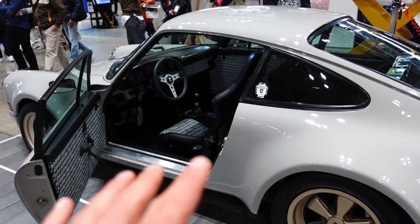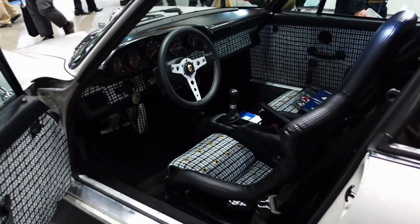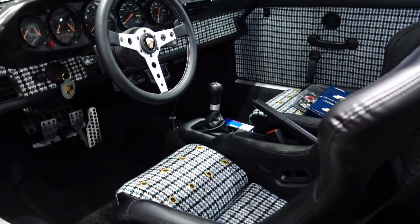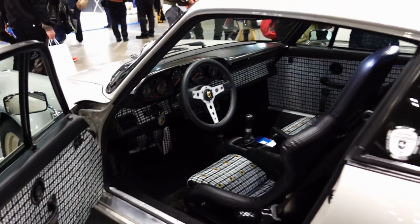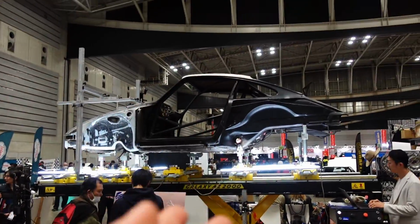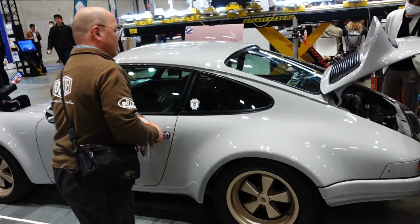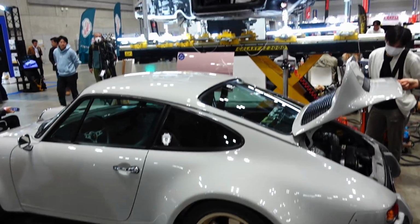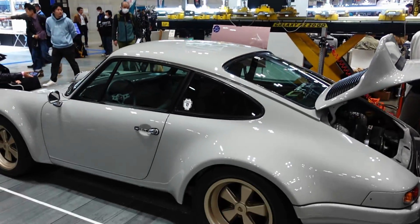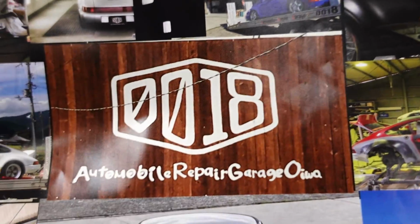So he just opened the door for me. It's a 964, he told me. It's got kind of a Singer theme-ish. It's what the customer wanted, but beautiful. The houndstooth is super cool. And then up there, that customer wants an IROC race car, a 930 base for that. Just keep getting info. So they added the wide body to it, and basically the name of the game anymore is rust repair, and then building the complete cars. But if you're into it, there you go.